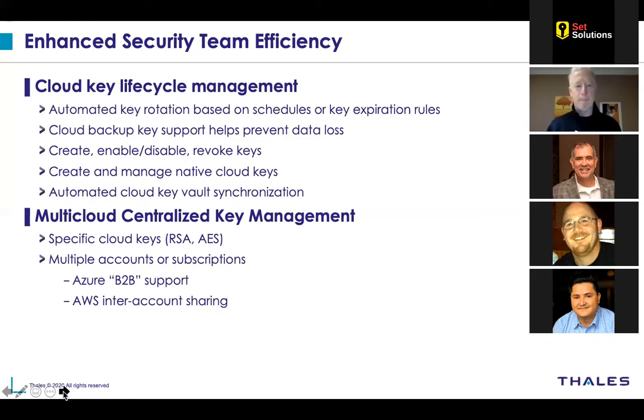Depending on the cloud provider and KMS option you decide to use, the provider may or may not offer you the option to back up your own keys. With CCKM, we can automate the backup of our key material as an insurance policy in the event that the cloud provider decides to lose our key material.